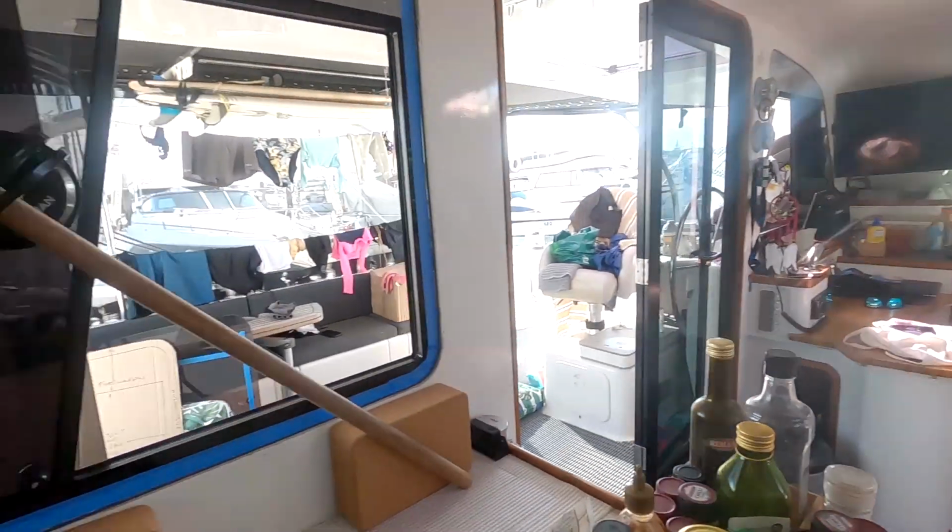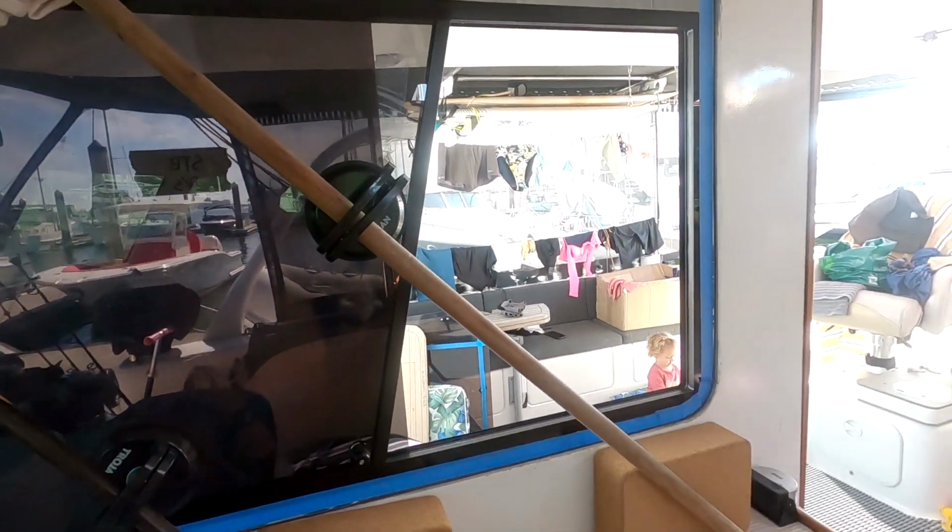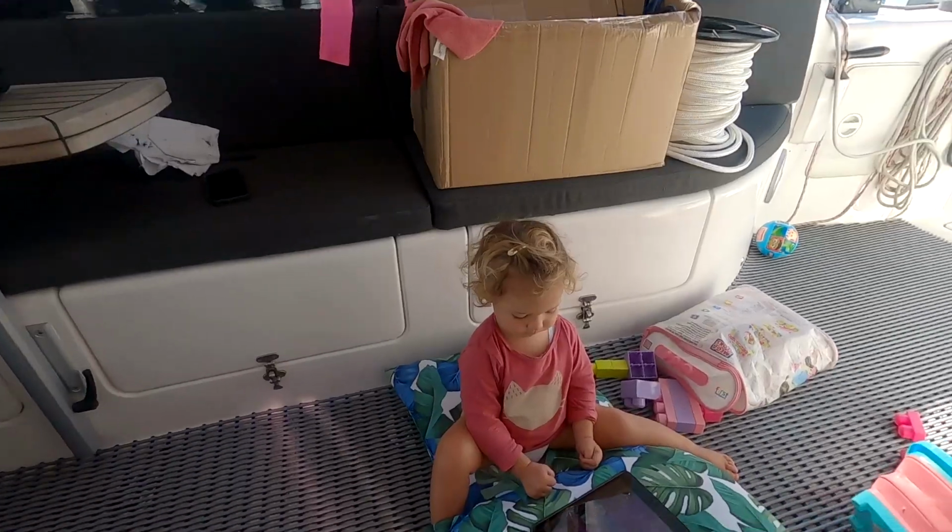Hot days. Whoop! Open the window, fresh air in. Good for cooking. Steam goes out.